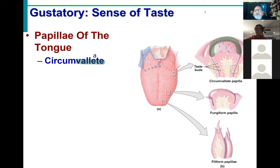And with these vallate papillae, they are located primarily on the dividing point between the anterior two-thirds and the posterior third of the tongue. This posterior third of the tongue is actually covered with your lingual tonsils. This is part of your body's defenses from your outside world, whereas the anterior two-thirds are where we get our sense of taste. And these big, large circumvallate papillae is where most of the taste buds are located.